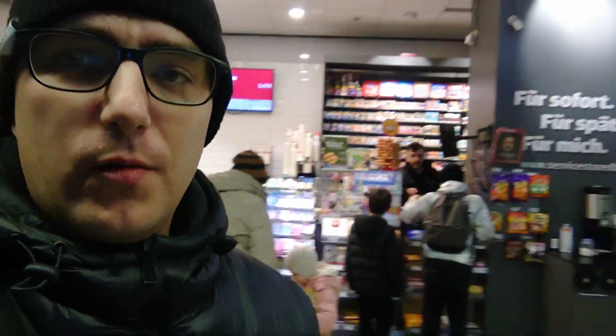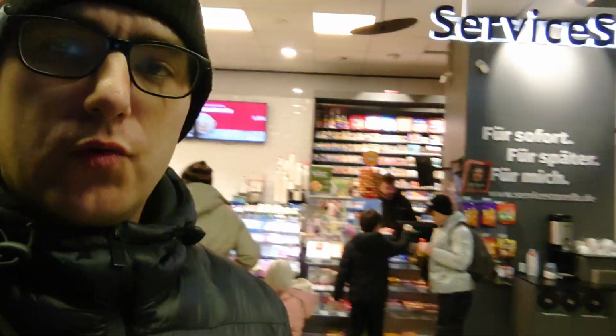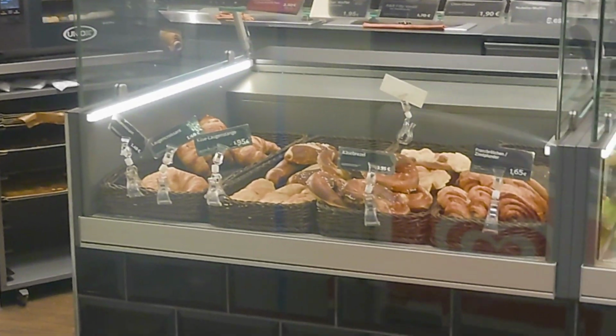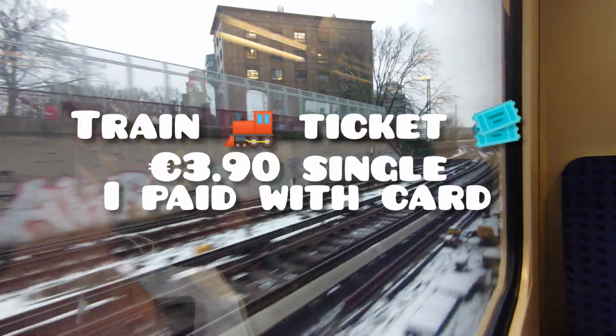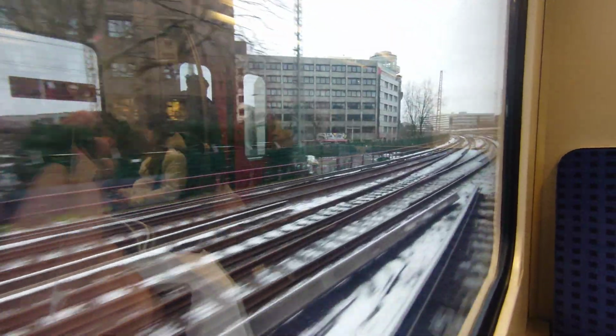Down on the platform there is also a small shop serving food, coffee, cigarettes and snacks. It was a real welcome surprise to see so much food and drink on offer at the train station. The local train, the S1, would take around 30 to 40 minutes to get to Hamburg Airport.